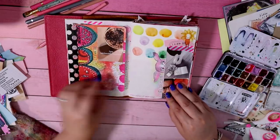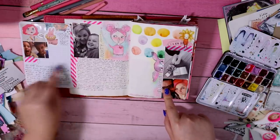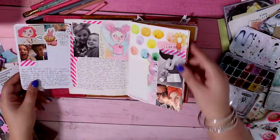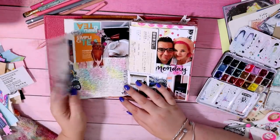We did take my kids to my mum's, which is why DeLonga is here, and we left from the Gold Coast. So I did a little bit of the journaling about getting to my mum's and staying at mum's for a couple of days before we said goodbye to our teacup humans and then boarded a plane on the Gold Coast.